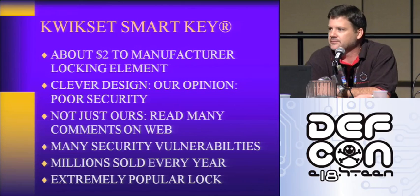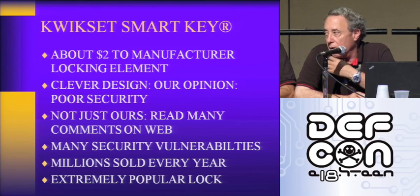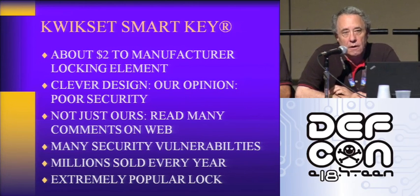Yeah, it's a very clever design. It's a modification of two prior designs. Kwikset didn't come up with it on their own. They actually modified two previously patented locks starting in 1978. You have to say also they have patents on that cylinder too. They do have patents on this design.